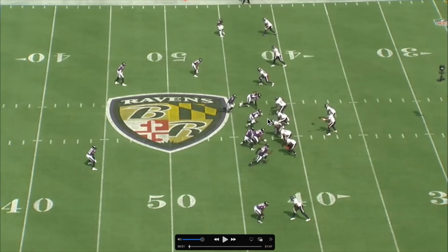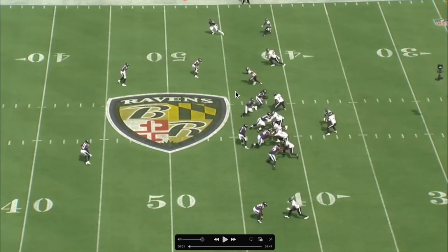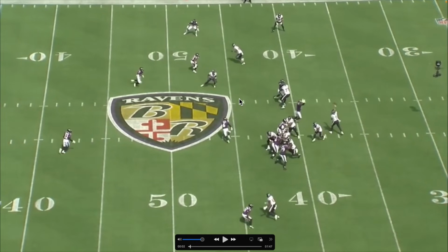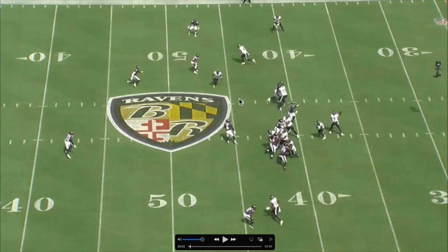Take a look at this. Sees him coming in, runs the play action. He knows immediately, get it to that inside receiver. However, that linebacker is going to do a great job jumping up, swatting that thing down. Otherwise, great read by CJ. That's the exact read to make.